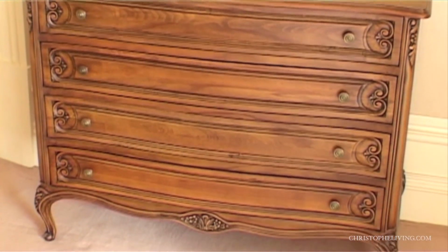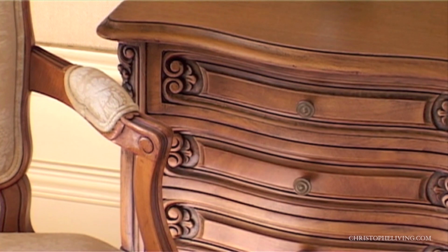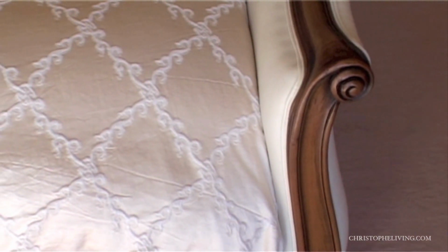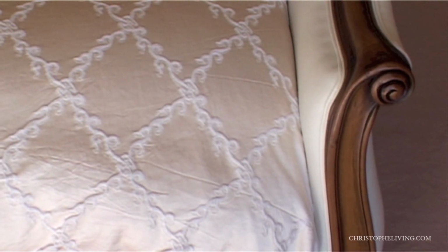The chest of drawers again matches the bedsides and the shapes of the sleigh bed. One of the interesting things on the bedspread is that the fabric has a geometrical damask. And what that geometry does is that it gives a sense of structure to the flowing shapes of the Louis XV furniture.